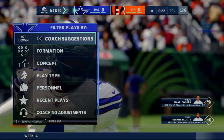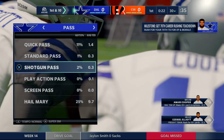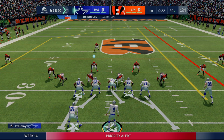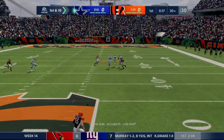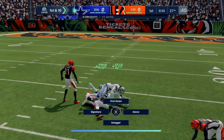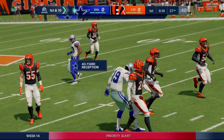Now Dak Prescott leading the way onto the field. His 5th year now as a starter as he gets the keys again to this Dallas Cowboys offense. You hear so many discussions about Dak Prescott. Is he one of the top quarterbacks in the league? Is he still ascending? What does he need to do to get there? All I know. And this will be caught at the 30. And they finally do get him, but not before he reaches the 27.